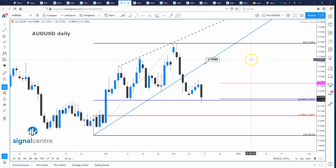So again, we will concentrate on it, and we will obviously highlight it if we see any sort of medium-term reversals. But at the moment, I think euro dollar, sterling dollar, that dollar Swiss Fibonacci level, are better currency pairs to look at the beginning of next week.